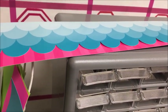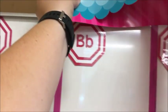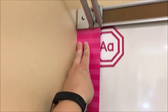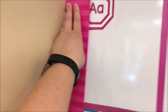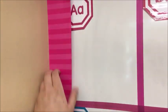Do I want to label it like my other bulletin boards? But if I do that, this is hard to do one-handed. If I do that, it kind of hangs down. Pink, it covers up a lot more. I don't necessarily want to cut it. I can't decide. So I think I'm gonna hold off on that because I'm not liking these choices.